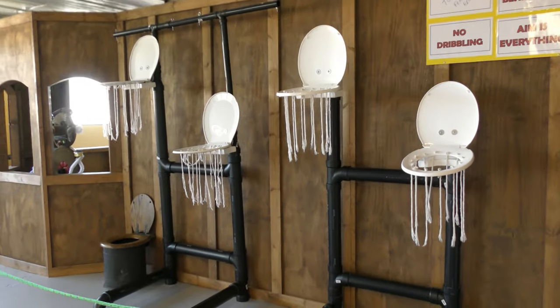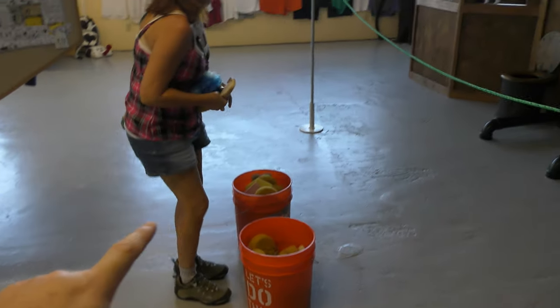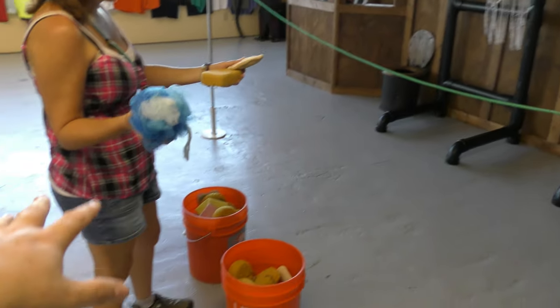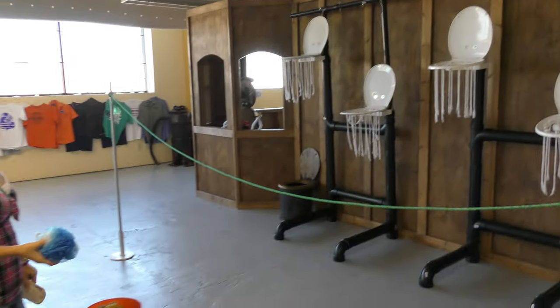Like every good museum, they have some interaction, and this is no exception. Right here, we're gonna be playing Potty Toss. It's like basketball, but with sponges and loos. Okay, so she has to make baskets right here.